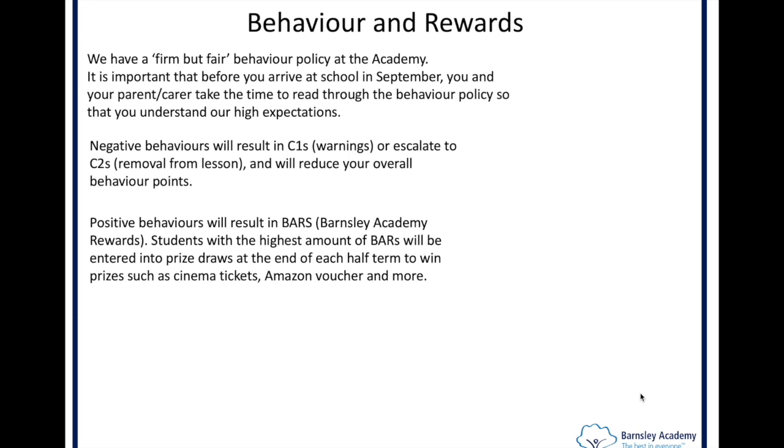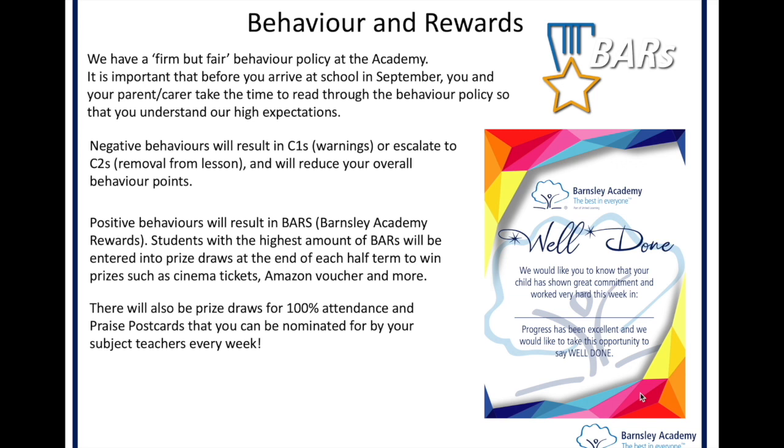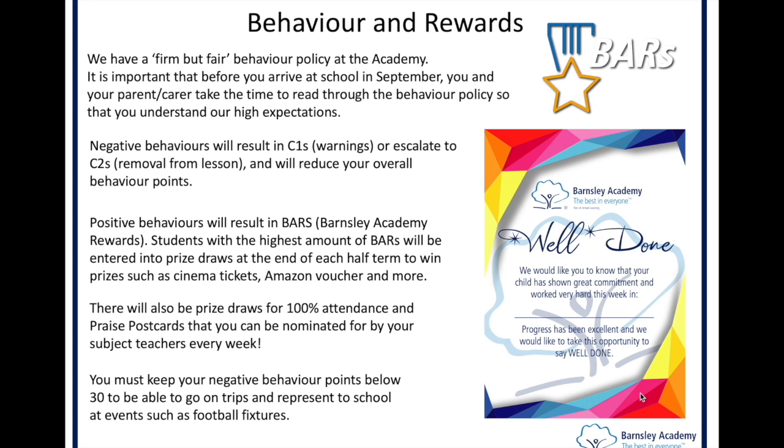Positive behaviours will result in bars, or Barnsley Academy rewards. Students with the highest amount of bars will be entered into prize draws at the end of each half term to win prizes such as cinema tickets, Amazon vouchers and more. There will also be prize draws for 100% attendance and praise postcards that you can be nominated for by your subject teachers every week. You must keep your negative behaviour points below 30 to be able to go on trips and represent your school at events such as football fixtures.